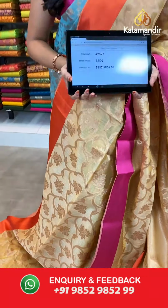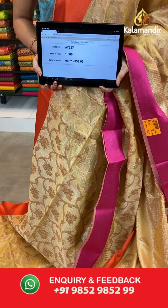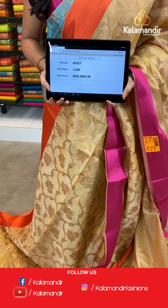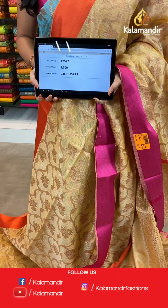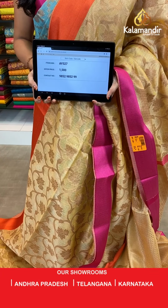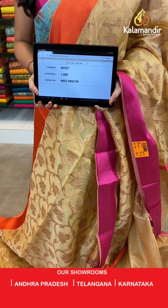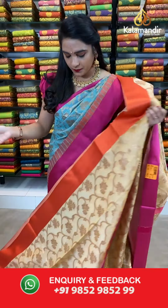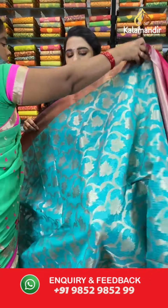To know more about this sari, sari code AY527, actual price 1500, offer price buy 3 sarees at just 3500 rupees and buy 2 sarees at just 2500 rupees only. To book this sari, take a screenshot along with the code and send it on our WhatsApp number 9852985299. Let's see another sari. Wow!